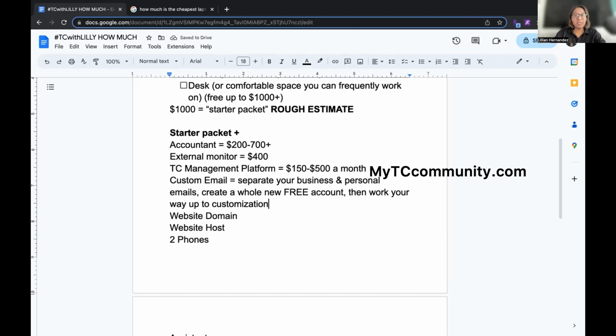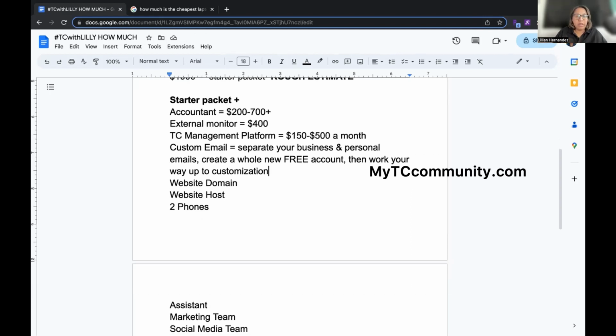And then eventually you may want to create a website for your business, a website host. You may want to get 2 phones, and all of that does vary. A domain can cost for the first 2 years like $12 on GoDaddy. Namecheap is another website you can use. So you're paying anywhere from like $8 to $12 to $20, as long as the domain is available.